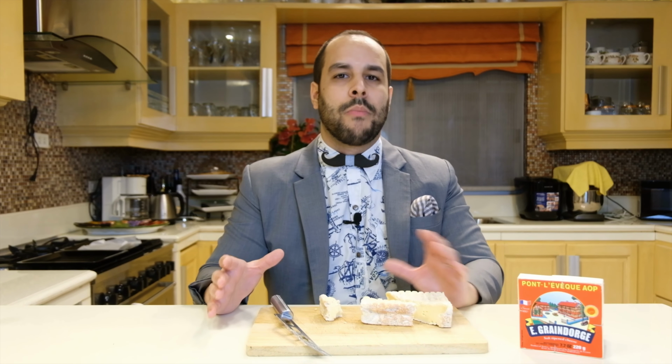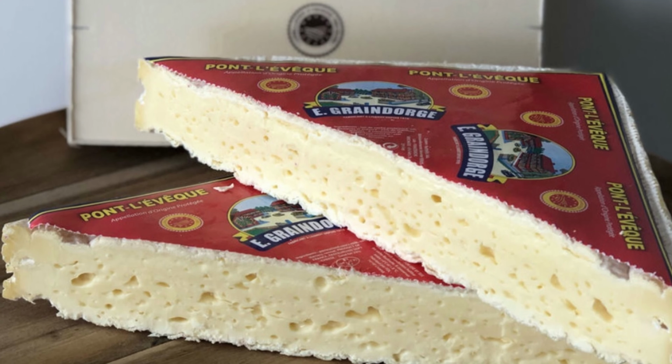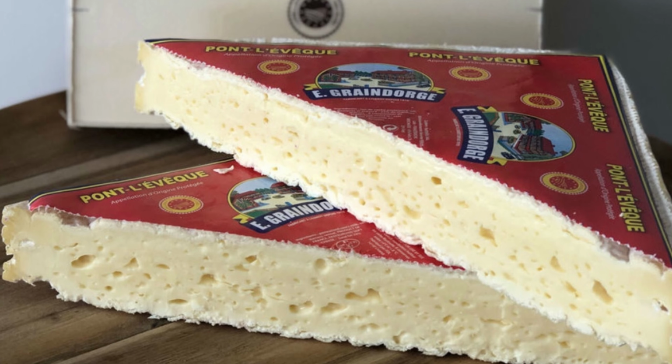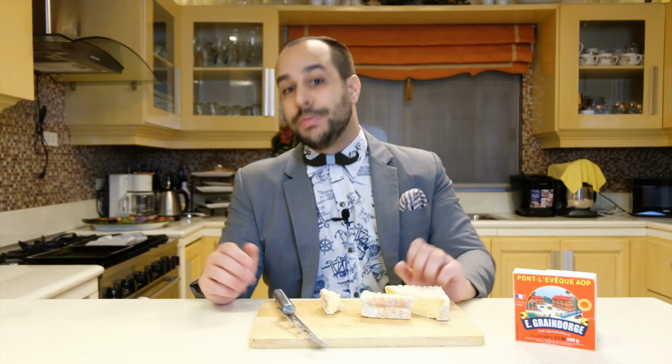So Pont-l'Évêque exists in 4 sizes, which are the Grand Pont-l'Évêque, which is the biggest, with a size that is from 19 to 21 centimeters and weighs between 1.2 to 1.6 kilograms. The minimum ripening is 21 days. Then there's the Pont-l'Évêque, which is from 10 centimeters to 11 centimeters, and a minimum ripening of 18 days. There is the Petit Pont-l'Évêque, which is this one, 9 centimeters or 10 centimeters square, from 180 to 250 grams, and le Demi Pont-l'Évêque, so half a Pont-l'Évêque, which weighs between 150 to 200 grams, and the same ripening, 18 days.